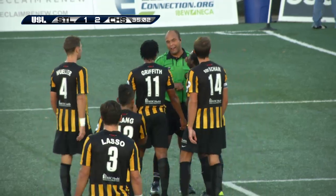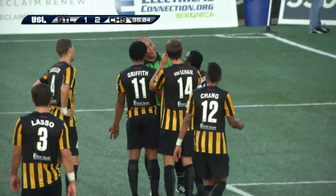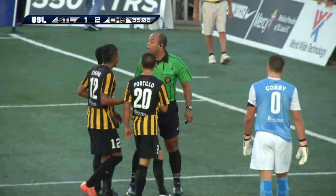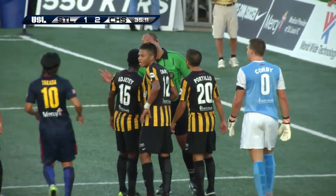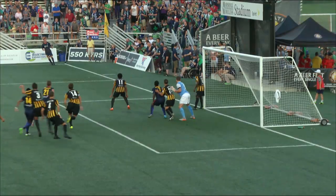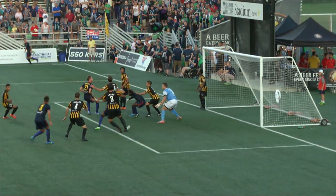Are you kidding me? He's explaining it to the defenders right now. Several of them who are all jaw-jacking with the official. He tries to walk away. They won't let him. It's a mob. 8 of their 11 are in the official's face.